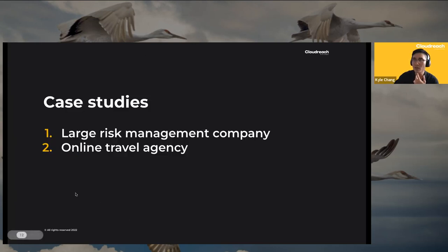Okay, moving on. Let's talk about some case studies, right? There's some great discussion that we have there, right? So there are a number of customers who help migrate their workloads to the cloud. Many of them have taken the incremental approach of doing a lift and shift first, and then look for ways to modernize their non-production applications or databases. So there are two customers we find quite relevant and interesting and thought they could be exemplary if you're thinking about database modernization, right? So the first one is a risk management company that writes life insurance policies.